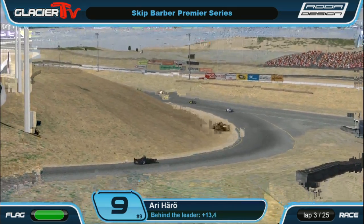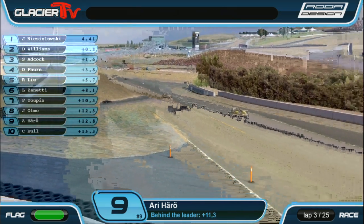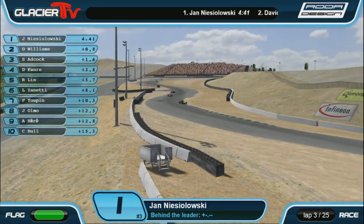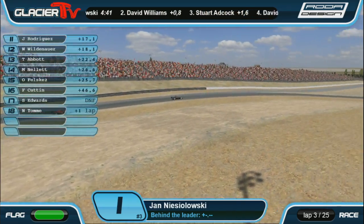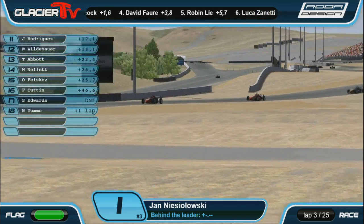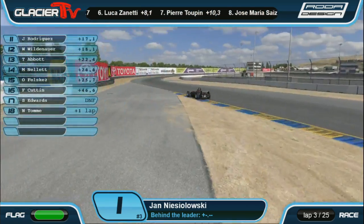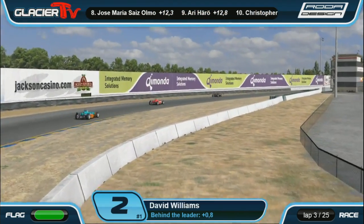As they come down to complete lap number 3, Jan Lewandowski in the number 3 machine is still your race leader. Sorry, they're coming through the twisty section, as we like to call it, the chicane at the moment. The gap is about 8/10 of a second between Lewandowski and Williams. Stuart Adcock is still right there, only about 7/10 of a second behind David Williams. So it's a Club England second and third at the moment. Club England drivers doing really well.